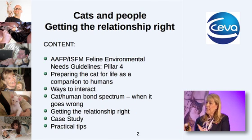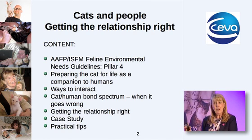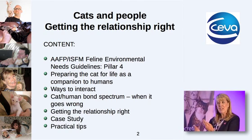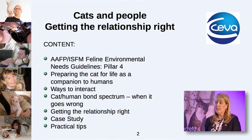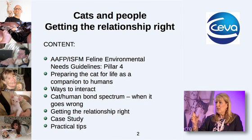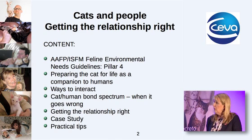So, basically my talk will include the following. I'm going to just reiterate Sarah's fourth pillar in the AAFP ISFM Environmental Needs Guidelines. Then I'm going to talk about preparing cats for being fit for purpose, companion cats for humans. A little bit about the ways we interact with cats, making sure it works for them as well as it works for us. Then I'm going to talk just a little bit about the cat-human bond spectrum, not focusing too much on this, but basically just alluding to the fact that sometimes it goes wrong. Then back to the positive stuff, getting the relationship right.